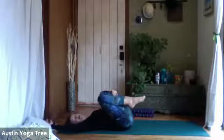And then relax the head down, bring your right arm down beside the head, rolling over to our right and pausing in sleeping baby pose. So just take your fetal position here, rest the head on the arm.